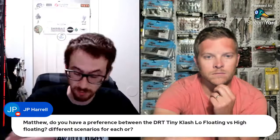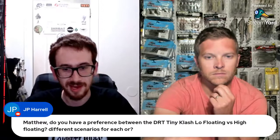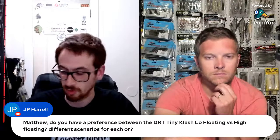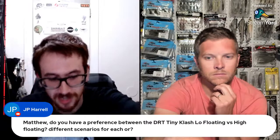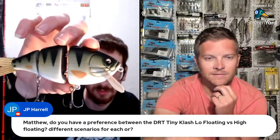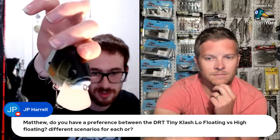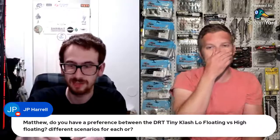That's why I think most people should start off with a floating swimbait, not a slow sink or fast sink. Anything that goes on the bottom, I think they should stay away from. If you do want something that gets down to the bottom, use a crankbait, like a crank down, something like that. I've been testing it a good amount. The bill's already getting messed up, which kind of sucks, but it is what it is. And I have not gotten a bite on this bait, which kind of sucks.